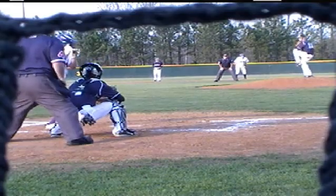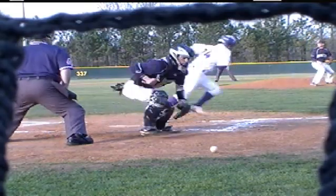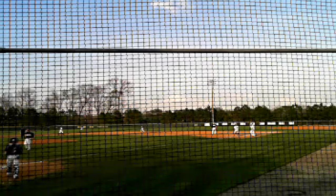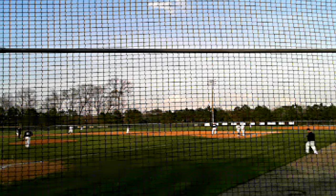North Paulding AD here. Ball 4. Walked him on 5 pitches. Jack, I'm going to tell you, I love the way he just jumps out of that batter's box on the walk, getting down that first base line. He was in a hurry.